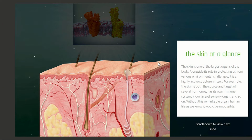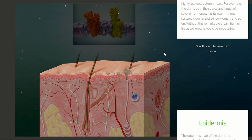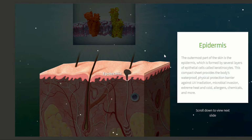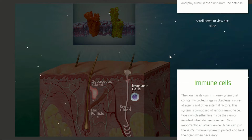This website's called Phytix.com. And I just really like this because you can scroll down and it's interactive. As you scroll down on the screen, and you'll see it here, it will highlight the area of the skin that it's focused on. For example, here's the epidermis, and it'll go into a little detail on this site about the epidermis. It'll go into hair follicles and the sebaceous glands, sweat glands, that sort of thing, and break out everything that makes up the skin.